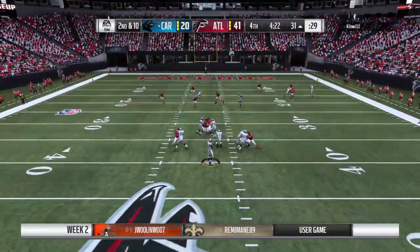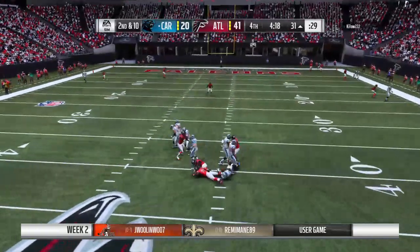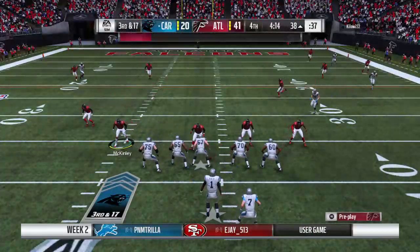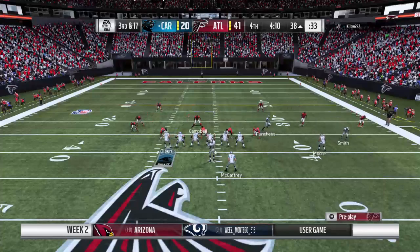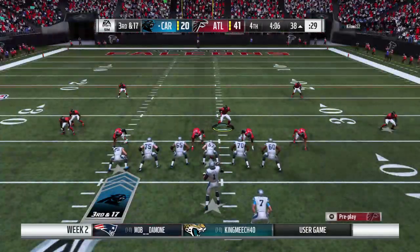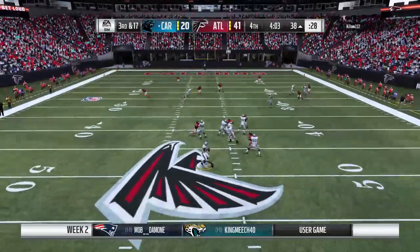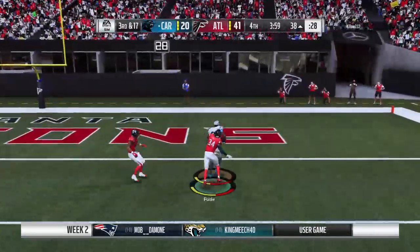2nd and 10, Newton again. Able to get away. But in the end, the pressure too great, and he goes down. Grady Jarrett breaking through to get him for a loss of 7. We've been around this league for a while, and many coaches never pull their starting quarterback, almost no matter the situation. In this case, though, I think he's got to make a decision. He's taking a pretty good beating out there. Yeah, with the deficit, maybe not wanting to risk it.